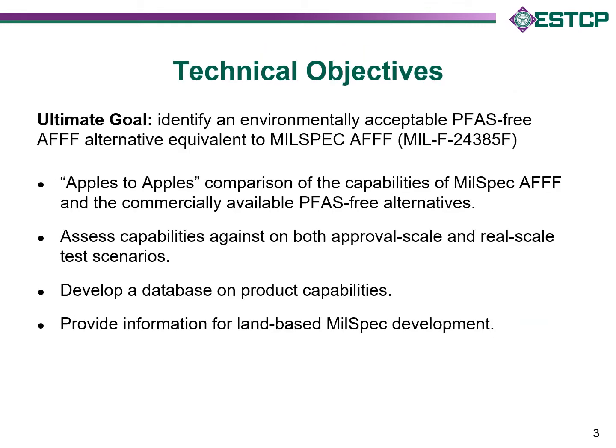From an objective standpoint, ultimately, we'd like to have identified an acceptable PFAS-free AFFF alternative that had the same capabilities as the currently approved mil-spec AFFFs. That wasn't the case, but we do provide an apples-to-apples comparison of the capabilities of commercially available products to mil-spec foams today. We've assessed these capabilities both on an approval and a real scale. We've developed a database of these capabilities that we can use for decision-making processes going forward, and all this will play into the development of the land-based specification.